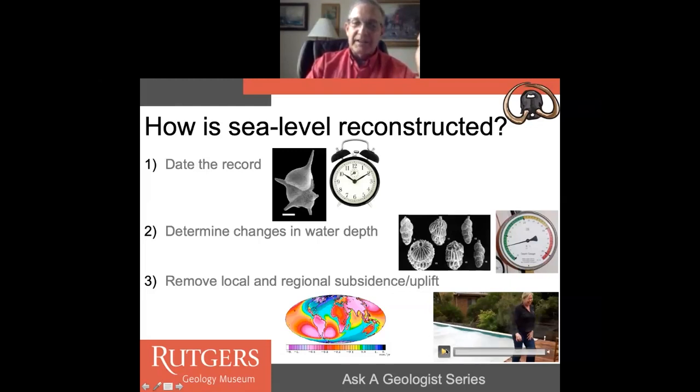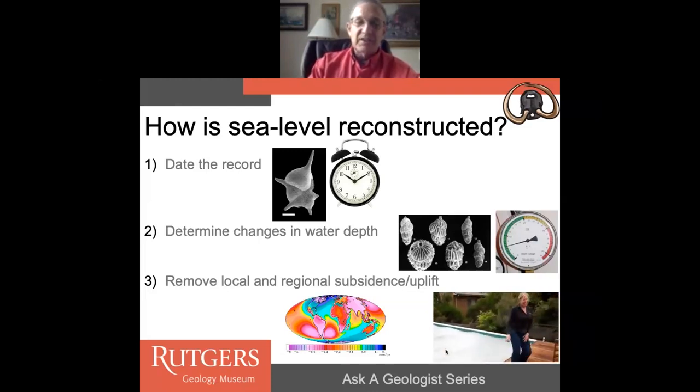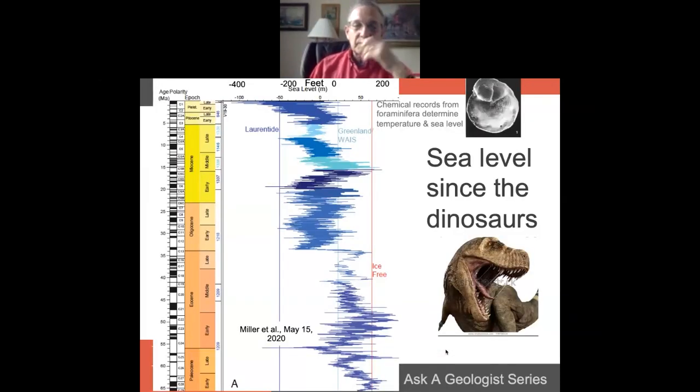But you could think of it as, when we change the water in the ocean, it's kind of like this woman walking across the cover of a swimming pool. She's putting weight down on the cover and is deforming the cover. And depending upon where you are in a pool, sea level is rising or falling. So this is one of the things we have to do to determine past sea level change.